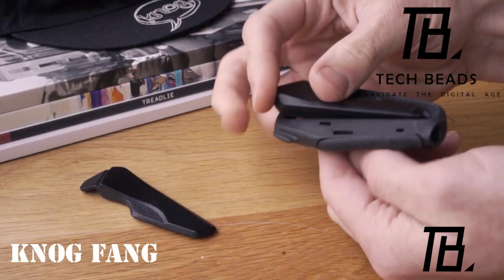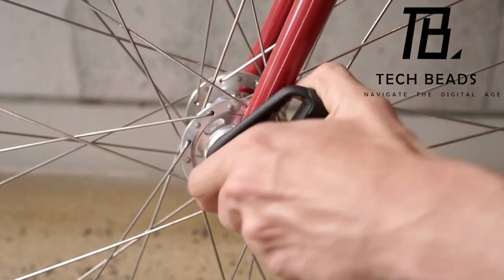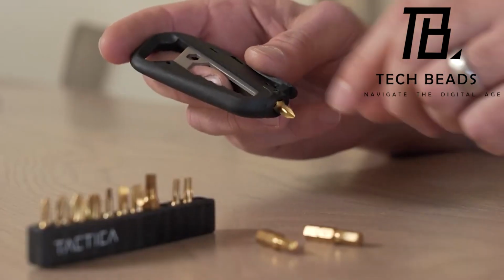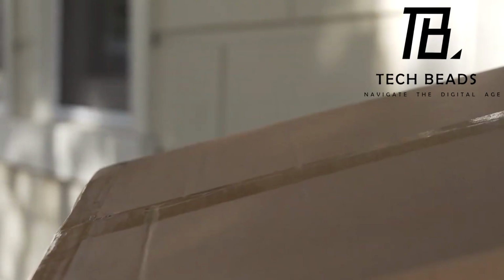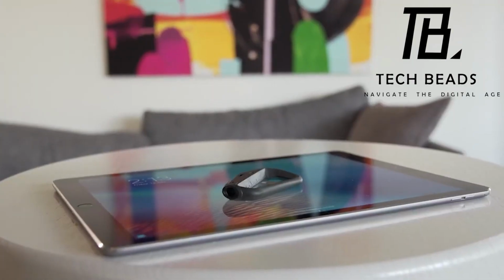Last but certainly not least, we introduce the Knog Fang, a multi-tool set to captivate cyclists. Beyond the usual knife and bottle opener, it discreetly houses two tire removers and features a magnetized head for hex bits. Weighing in at a mere 65 grams, the compact Knog Fang conveniently slips into your pocket. This versatile multi-tool can be yours for $42.